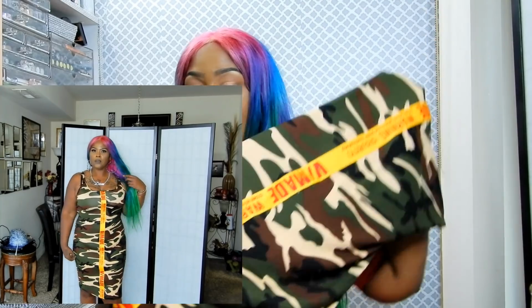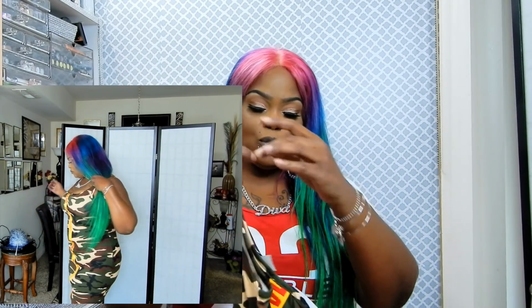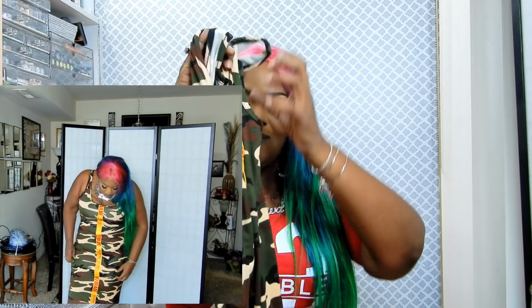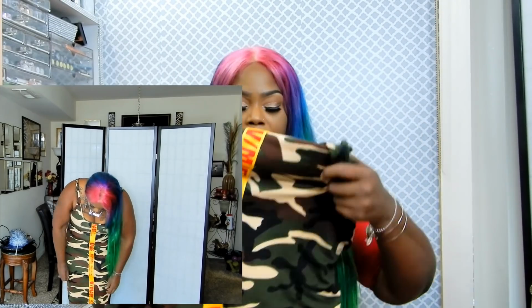It's really long. It hit me past my knee, y'all. Was I happy about it? Yes, somewhat, because sometimes I like a dress to hit me at the bottom of my knees, but then sometimes I don't want it to hit me there. Sometimes I want a little mini trini, you know. It has no sleeves down your arm, but it has a little strap up the top. And this is very stretchy, very comfortable, very nice.